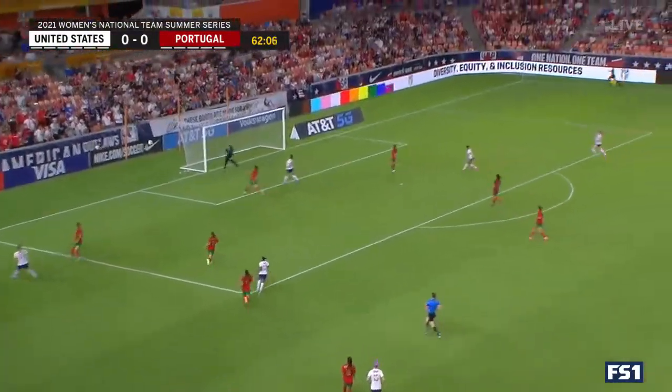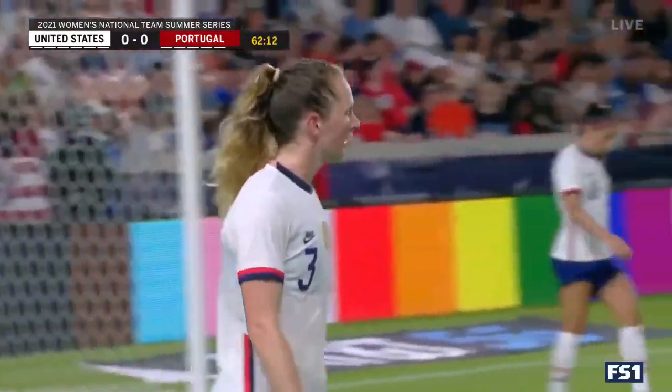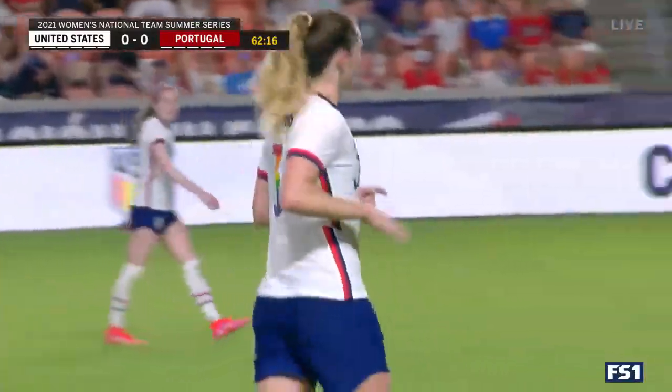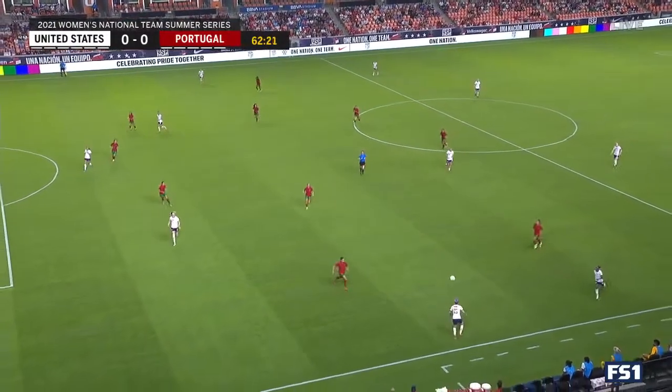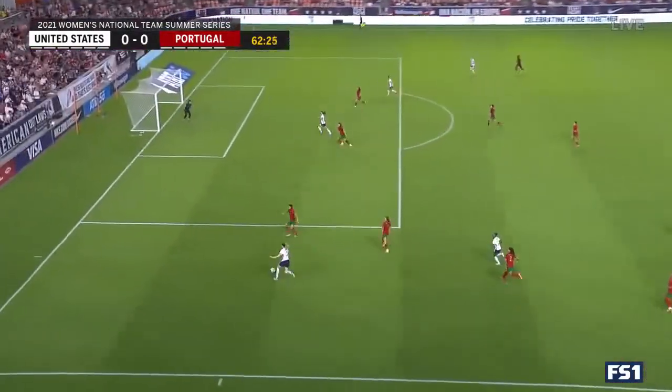Sam Ewis wide this time. That cross went wide. What do you want to see more now from this U.S. team, Allie? More precision in the attacking third, more movement, more something else? Yeah, and also better decisions. So this is all great. I do think Rapinoe could hit that ball first time.